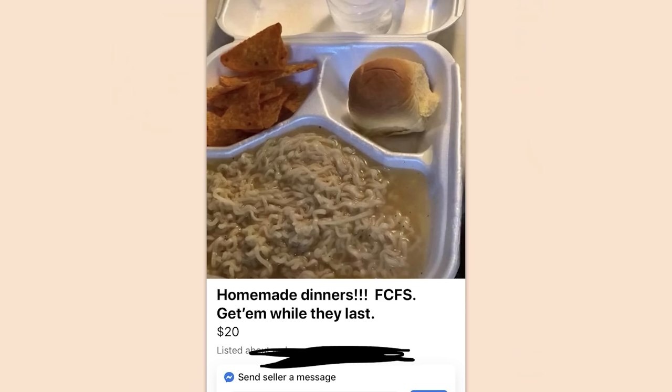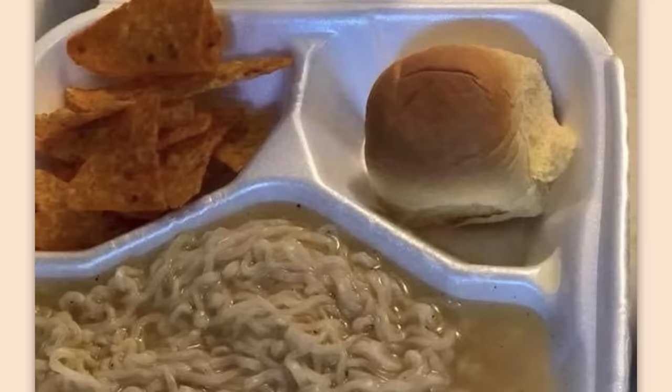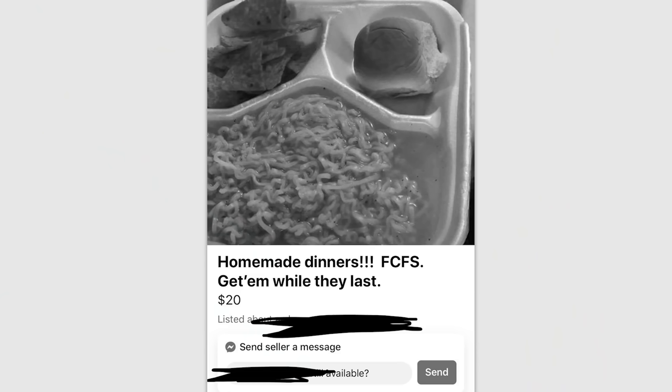Homemade dinners. FCFS? Get them while they last, $20. I must be hungry because that roll right there. Oh, I need it in my face. Oh crap, it's been 3 hours. I really need to eat.